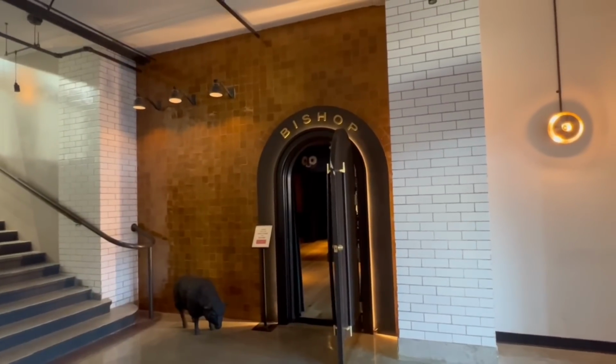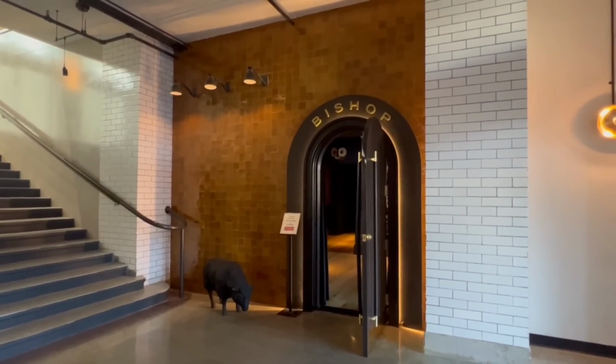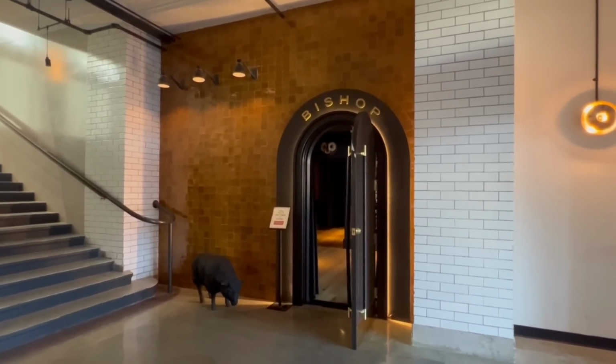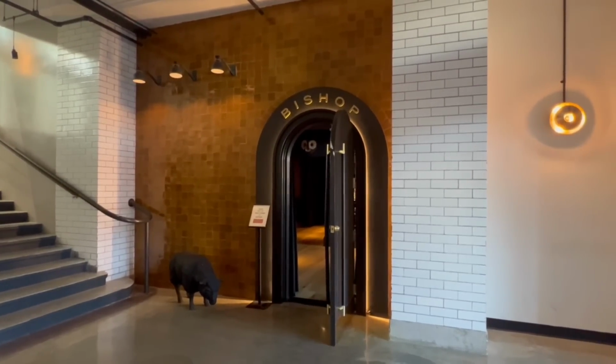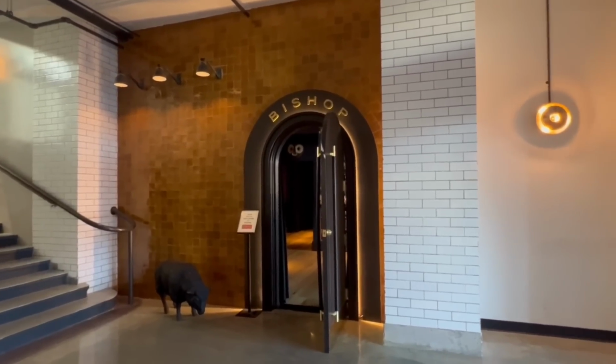Located on the street level is Bishop, which is a fantastic restaurant. It is open for breakfast if you're staying at the hotel, and then it is also open to the public for dinner. I don't think for lunch. I know they have a brunch though. Great restaurant. I'll show you some more clips. We're going to be eating there probably tomorrow, so I'll show you that.